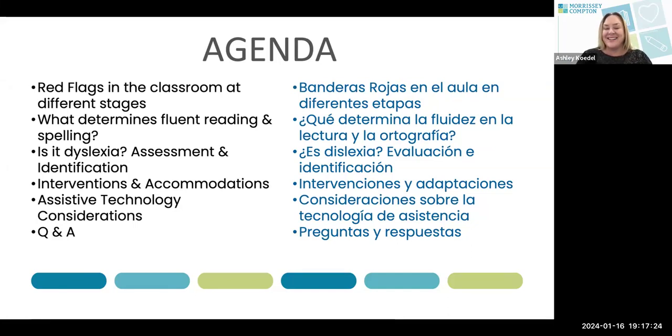We also see adults here. We do see young adults being assessed for the first time who didn't know up until this point that they had dyslexia. We'll also look at some assistive technology considerations along with those interventions and accommodations. We live in an exciting time where there are so many technology tools that can make such a difference in granting access to students and adults in their daily life. And then, like I said, leave time for question and answer.